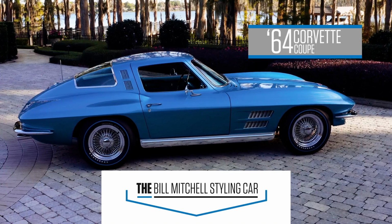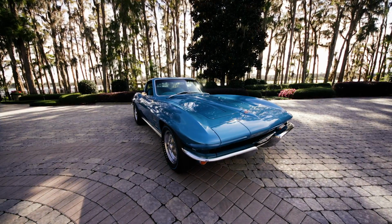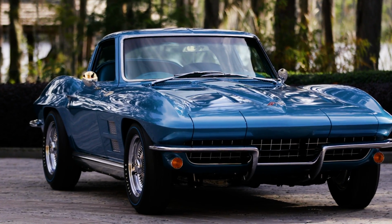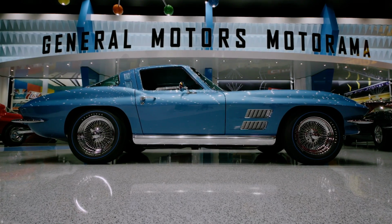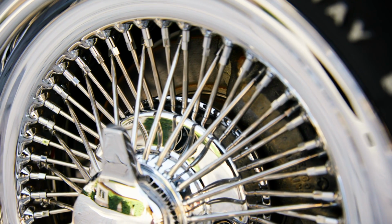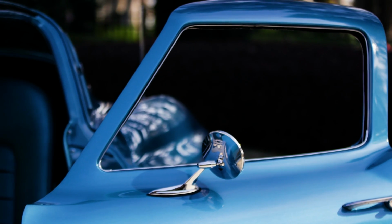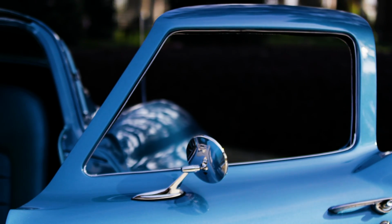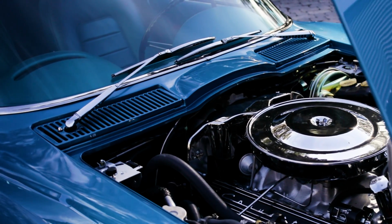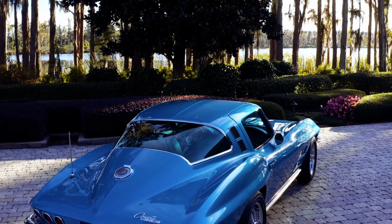On the 1964 car that we have, that was Bill Mitchell's own car. He built that car for himself. And what he did is he tried out some things on that car that showed up on later Corvettes. 4-wheel disc brakes, the Dayton wire wheels. The door glass in that car is unique. There's no vent window, and so he introduced flow-through ventilation. Astro-ventilation is what it became known as.